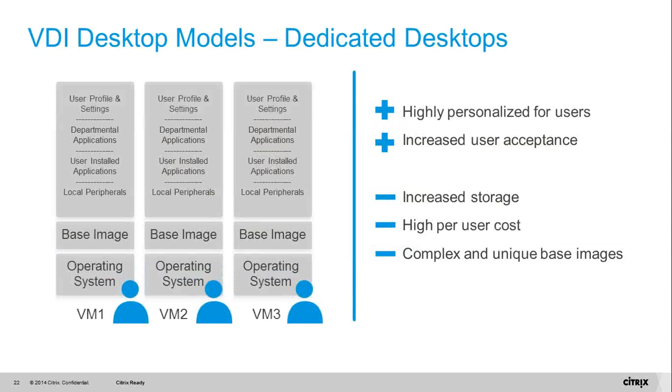So let's go over some of the VDI desktop models that we find today. Dedicated desktops, sometimes also referred to as persistent desktops or full clone desktops, are pretty simple in concept. You take everything you have in your physical desktop, OS, applications, user settings, and just make it a VM running in a data center. They retain user personalization, but are typically associated with higher storage capacity requirements and costs.